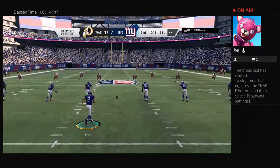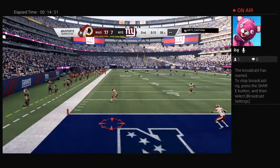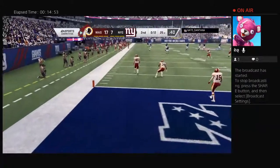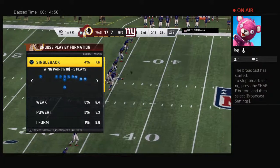So they'll get another shot on offense following that pick-6, and now the kick is away. The Redskins take over 1st and 10 at their own 25-yard line.